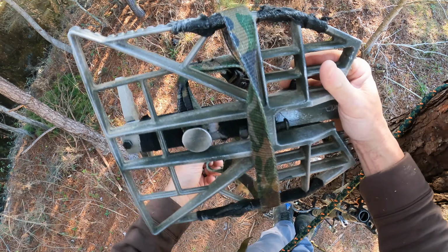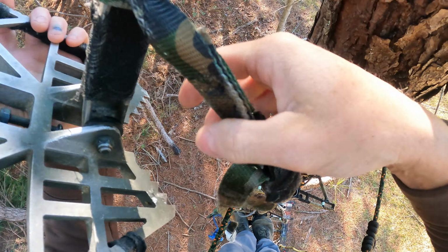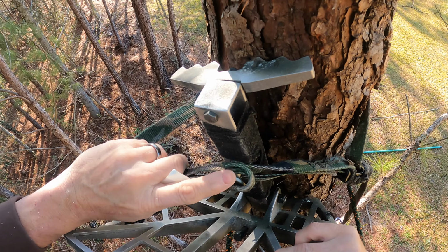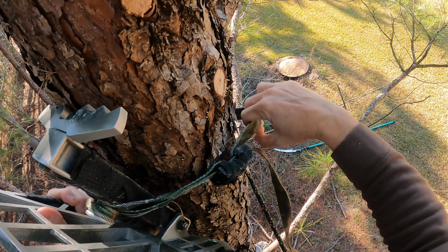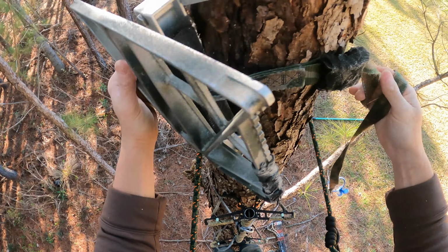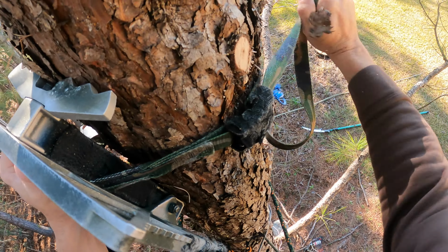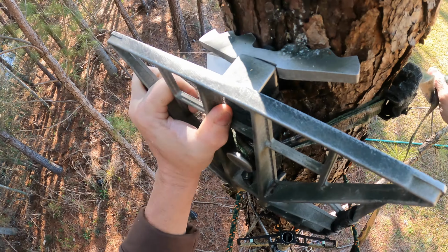I usually like to set my platform just above my stick to the left side, but it doesn't always work out that way. Every situation and tree is different. But for demonstration purposes, I'm just going to set it here. This is a pine tree, so it's aggravating. I usually don't climb pine trees unless I just have to. But you cinch this strap tight, this cam buckle tight, and you can kind of pull up on this platform and then push down and then cam it over, and it locks. It's pretty dead solid once you get it locked in good.